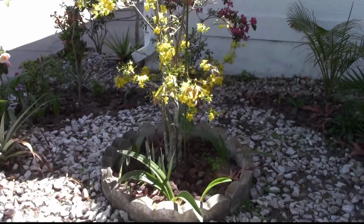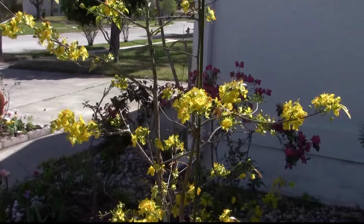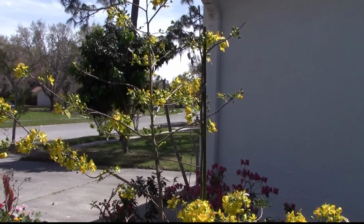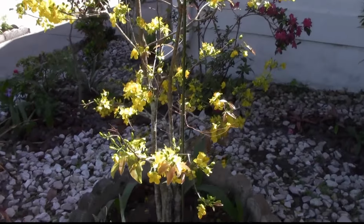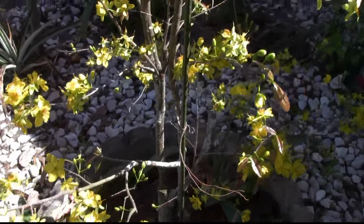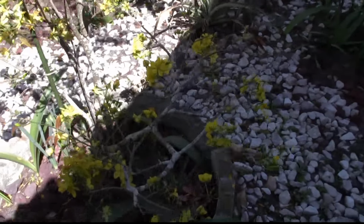Hello everybody, let me update my yellow flower tree. Like this one. This tree is 20 years old. You see, that's how it is. It's so small. It's a tropical flower. So, was this too cold? It's no good.